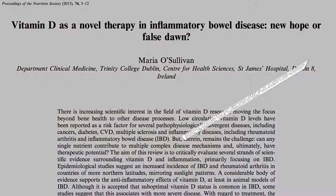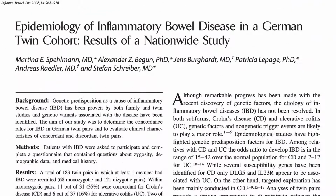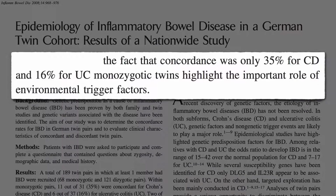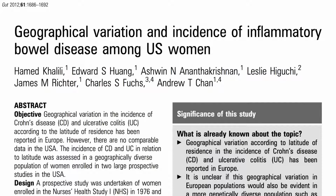Inflammatory bowel disease is a chronic inflammatory condition of the intestine that includes Crohn's disease and ulcerative colitis. If you compare identical twins, even though they have the same genes, most of the time if one twin has it, the other does not. So there must be some important non-genetic trigger factors. What might they be? Well, studies like these offered a clue.